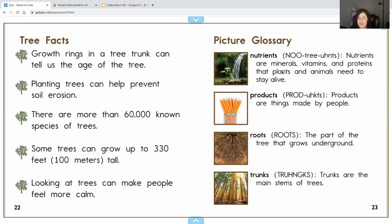Here is a picture glossary. Some of the words that were in this book. Nutrients are minerals and vitamins and proteins that plants and animals need to stay alive. Products are things made by people. So the products that we saw, people made them from trees. Roots are the part of the tree that grows underground, and the trunks are the main stems of trees.